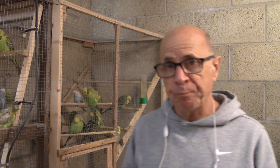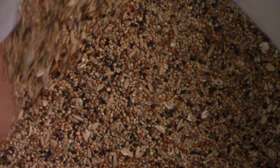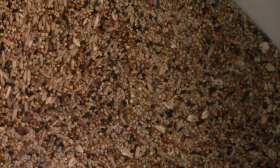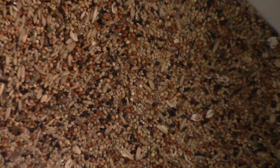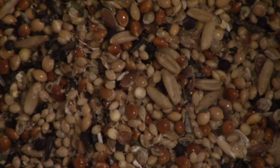Along with that, I also provide them with a tonic seed. I provide the tonic seed throughout the year and not just when they're breeding. So the tonic seed will go into both the main flight, the nappy flight and the stock cages, and when I'm breeding I also provide it, but it's not one of those that I stop feeding at any stage of the year. It's fed throughout, and you can see the tonic seed here.